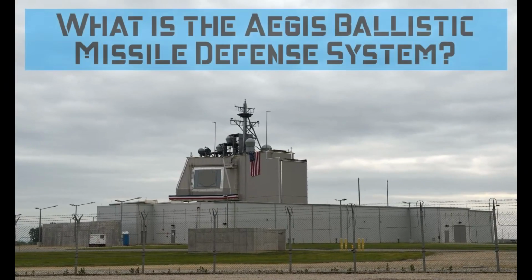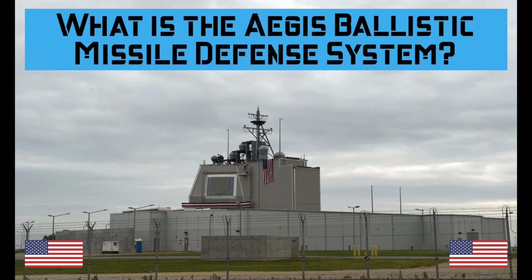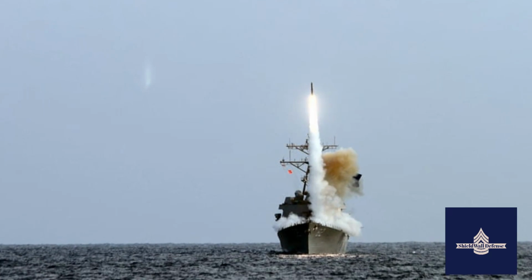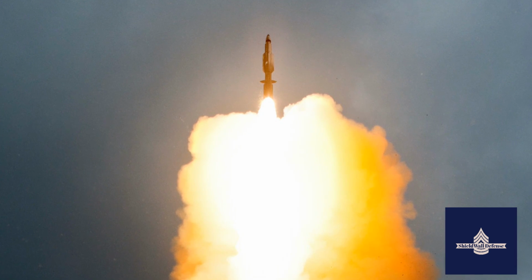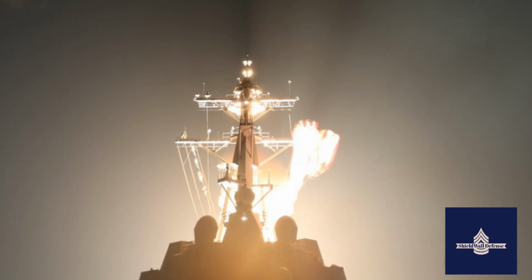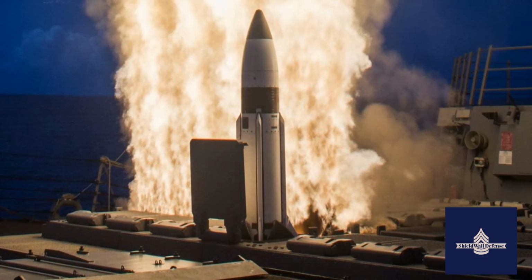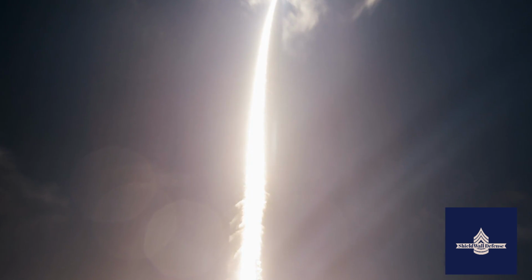The Aegis Ballistic Missile Defense System, Aegis BMD or ABMD, also known as Sea-Based Midcourse, is a United States Department of Defense Missile Defense Agency program developed to provide missile defense against short to intermediate range ballistic missiles. The program is part of the United States National Missile Defense Strategy and European NATO Missile Defense System. Aegis BMD is an expansion of the Aegis combat system deployed on warships, designed to intercept ballistic missiles in post-boost phase and prior to reentry.